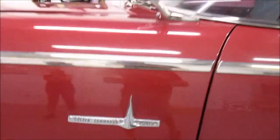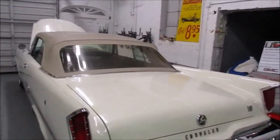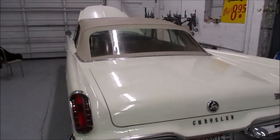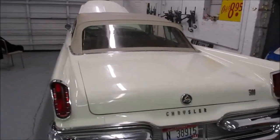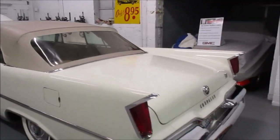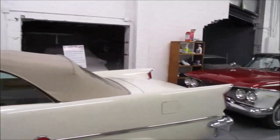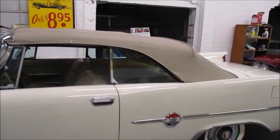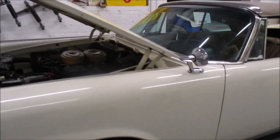That's a 60 Fury. This is a 59 Chrysler. A 59 Chrysler 300, one of only 26 that are known. This puts the Chrysler 300s of today to shame. Look at the Benz. That red one will be a complement too. Oh yeah, see, that's a 59 and the 60. This definitely puts the 300s of today to shame. Isn't that cool? It sure is.